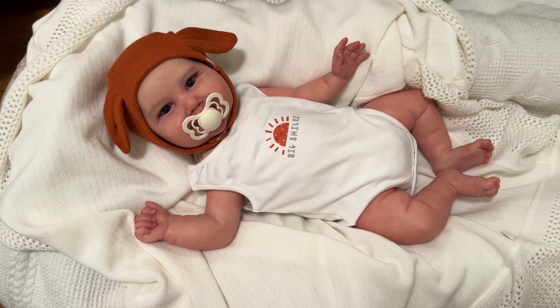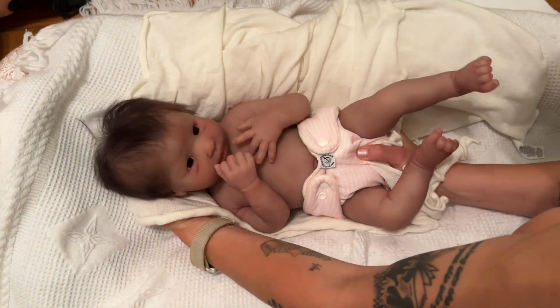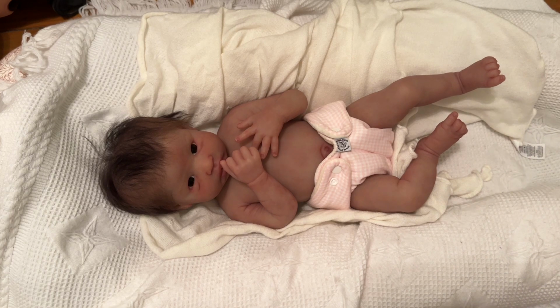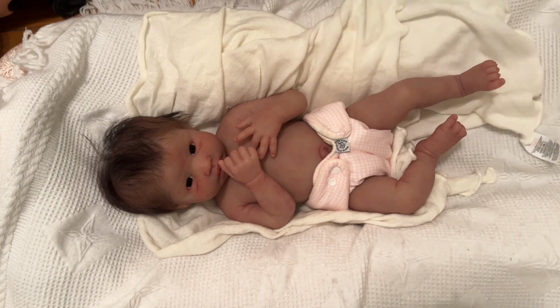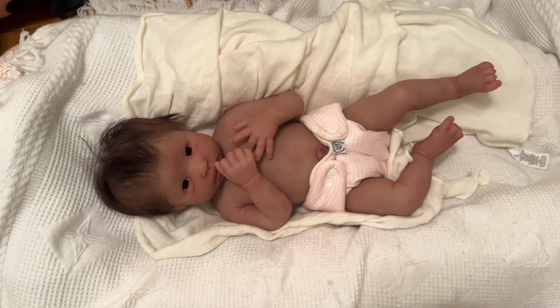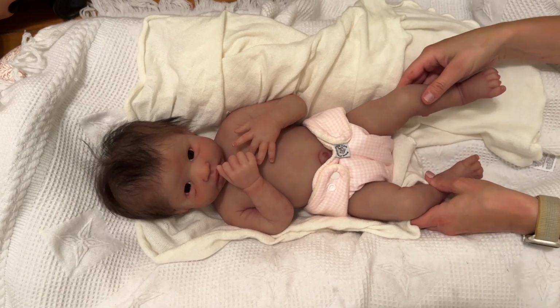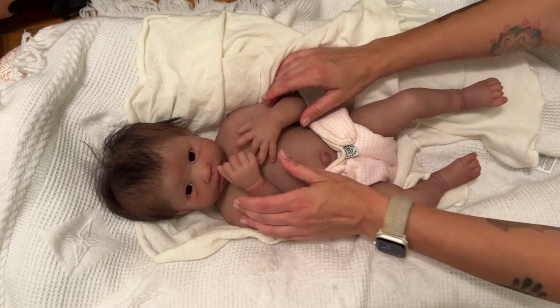I'm going to change Billie, who is my silicone girl. It's the last part of summer here, so I'm going to put this little outfit I have for her on now before we get too deep into the fall months, when fall colors and fall outfits are great. Love sweaters and bundling. But anyway, I put her into this diaper the other day and then got distracted.